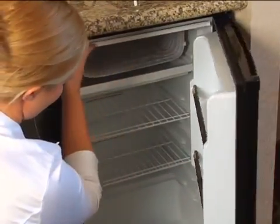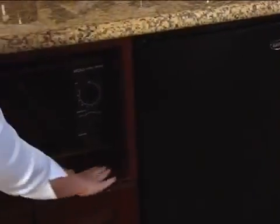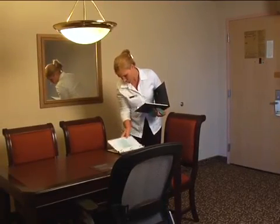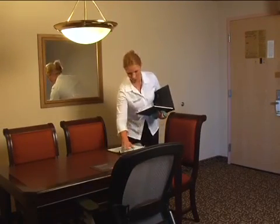Make sure these appliances are not smudged or greasy on the outside or inside. If any guest food is remaining, empty it immediately. Confirm that all property literature is properly placed. Note any missing or damaged supplies or literature so they may be replaced.